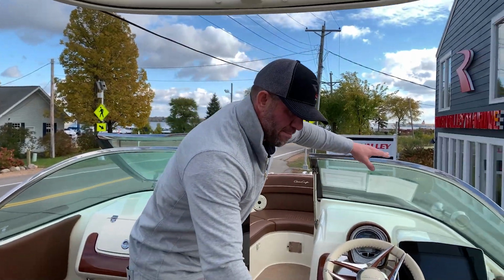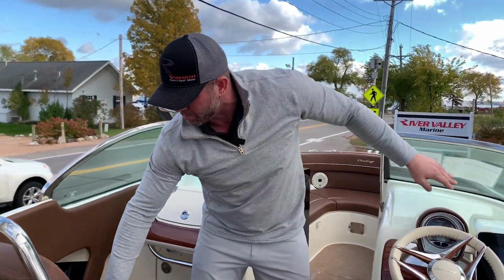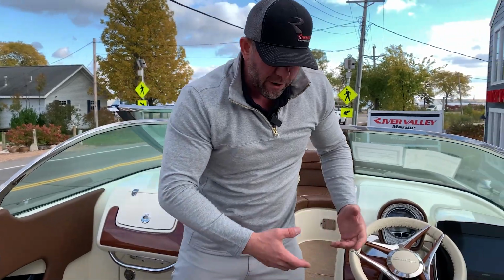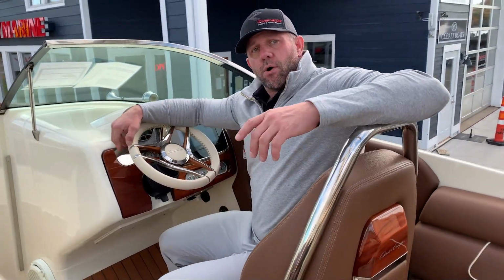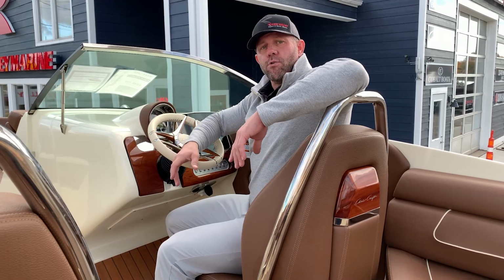We've got a premium helm chair with a bolster. On the port side, we've got the same chair to match with a bolster on this side as well. I like having a bolster for a number of reasons. If anybody that's at all vertically challenged is going to drive the boat, it gives them a little bit of additional height sometimes. Why I like to have a bolster is that oftentimes I'll drive the boat standing up, especially if I'm coming into the dock or I've got some maneuvering to do.